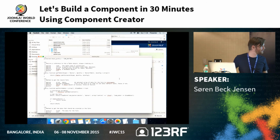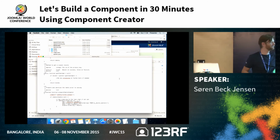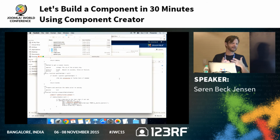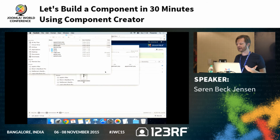If you're a developer, we even prepare stuff, for instance, here's a get item method. We do processing in fields if needed. So we prepare it for the developer to make it easy to make any customizations that you want. We don't expect you to really be able to make, in some cases you can, but we don't really expect you to be able to make a full component using Component Creator. We expect you to be able to save a lot of hours using Component Creator.